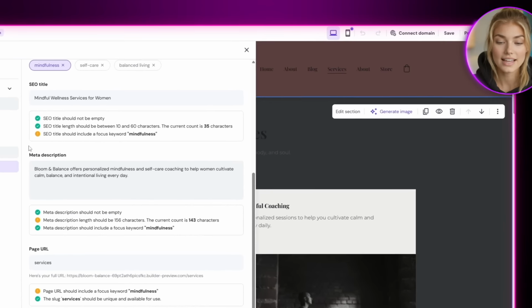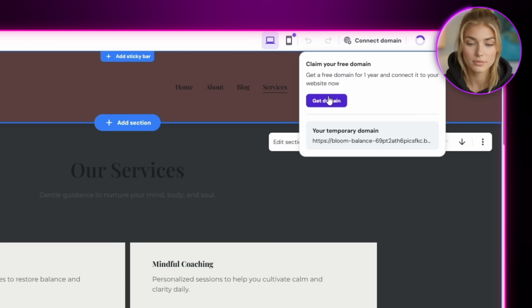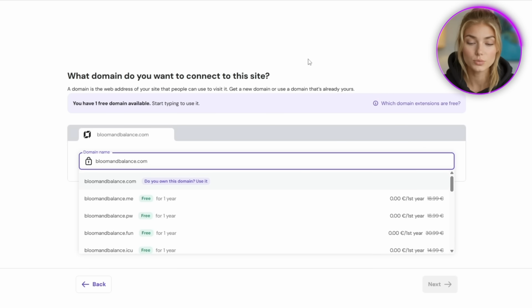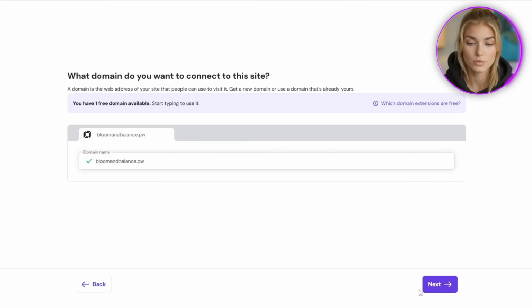Now we need to connect your custom domain so visitors can find your site at your own web address. At the top of the editor, click Connect Domain. You'll be reminded that you get a free domain for 1 year. Click Get Domain. Now search for a domain that's available. Ideally, you want something short, memorable, and easy to spell. For my Bloom and Balance site, I'll search for bloomandbalance.com. If it's available, it'll show up in the recommended list. It's not available, so I'll just go with this one right here.